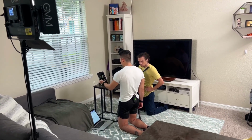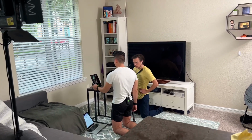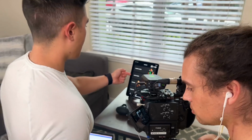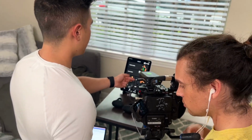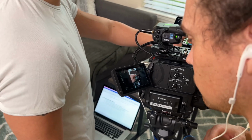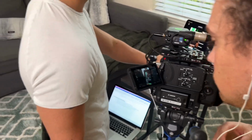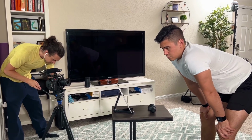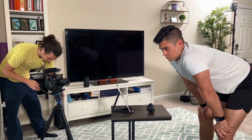So we have a big key light kind of giving room fill, and then a little bit of directional light from that LED panel to the left side. I'm getting audio from a lav, which he has on his neck, and then that shotgun mic is just getting backup audio just in case. Hopefully we don't have to use that, but it's there just in case.